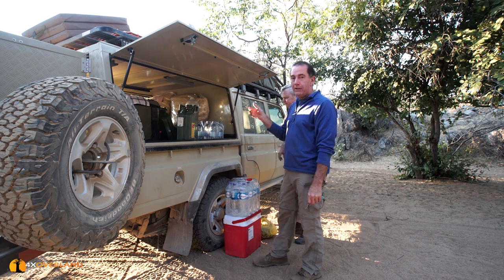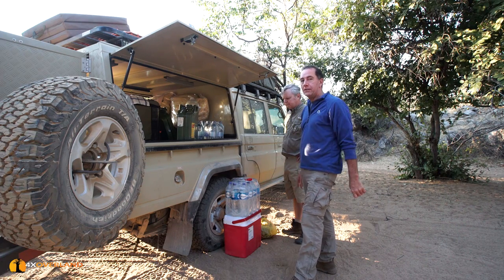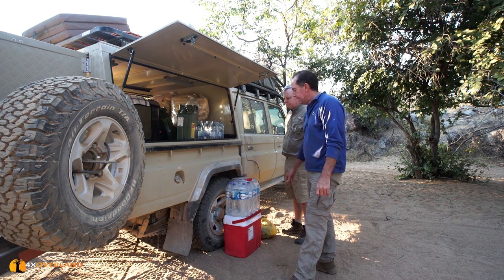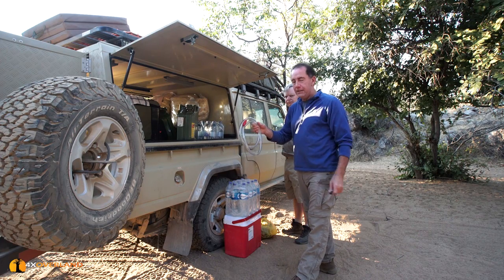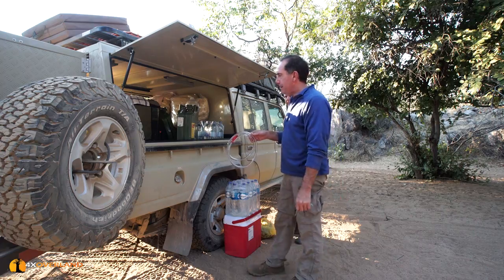We filled up two extra cans just to give us extra range. We haven't got an extra tank on this car. It's the standard 130 litre. I'm using a simple super siphon. It's got a little one-way valve. It means I don't have to suck any diesel through a pipe.